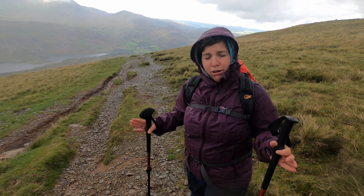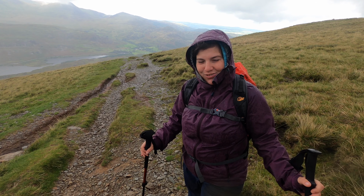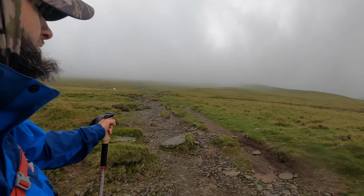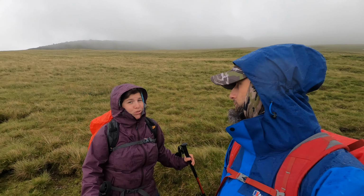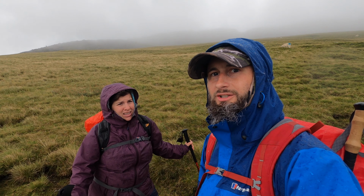Huge fail, but good fail, good choice. It's a good choice. Sometimes it's okay to fail. It doesn't really matter, as long as you have a good day. I think this path goes to the peak as well. So maybe we should have taken the easier route. But yes, given that we were starting late, maybe that would be more sensible. We didn't really know. There's not that much information about the paths. You have to kind of figure it out yourself a bit, really.